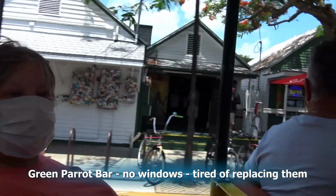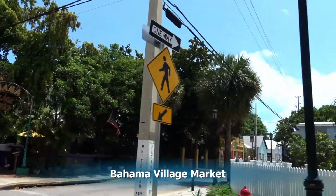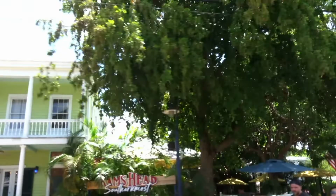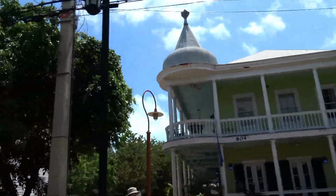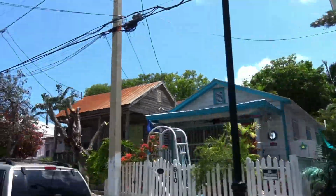Now this area to my right over here is Bahama Village. In the mid-1800s, a lot of Bahamians migrated to Key West. They came here to work in our wrecking industry, fishing industry, and plumbing industry. They brought their culture, their music, and their food. They taught us to eat, Tom.